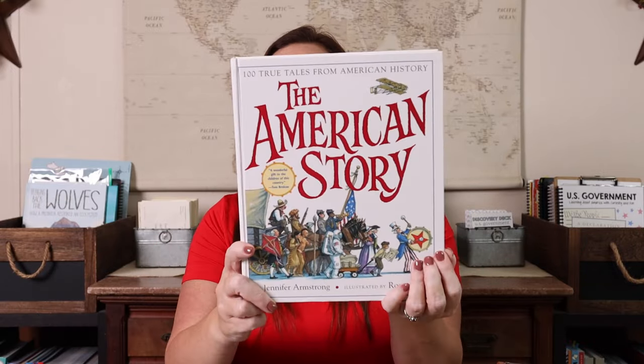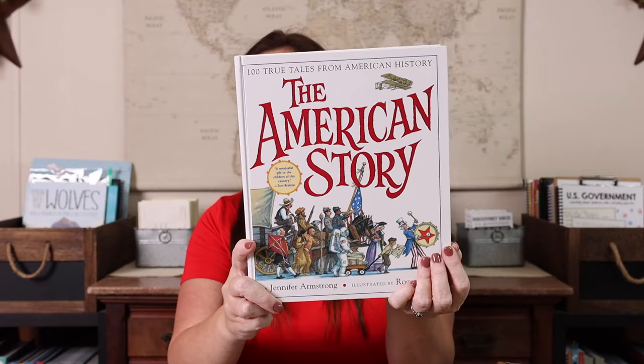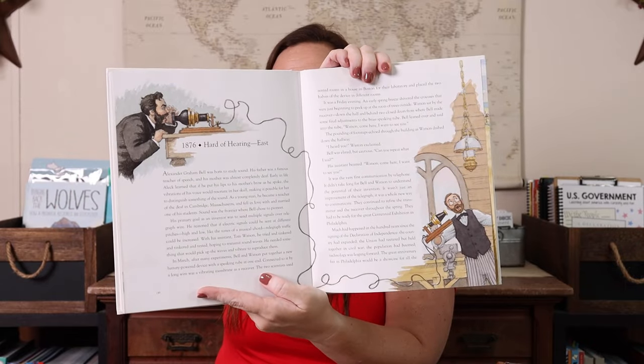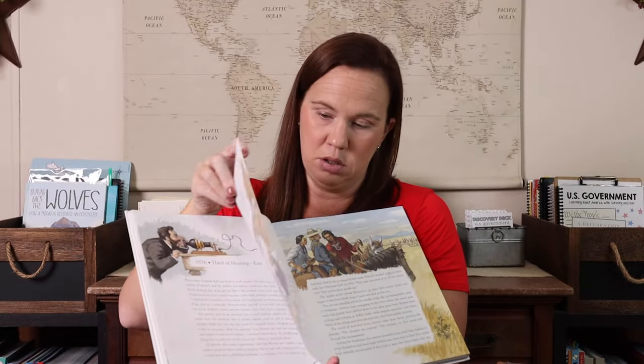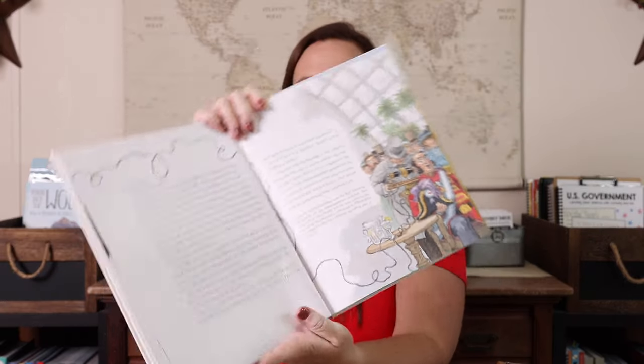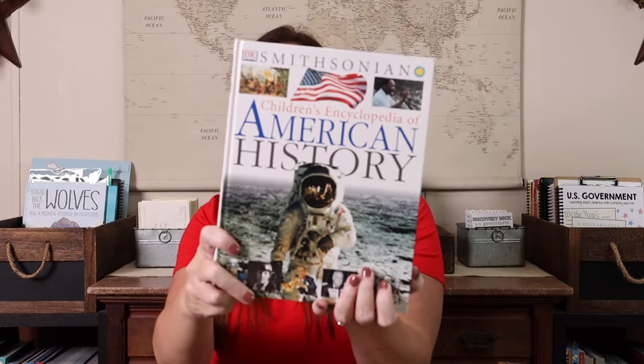100 True Tales from American History, The American Story. And this is a little more in-depth with their truth tells. It's 2 or 3 pages, but since the book is so much bigger, it's like more information, if that makes sense. And then I have the Children's Encyclopedia of American History. I thought we would probably reference quite a bit in this one.